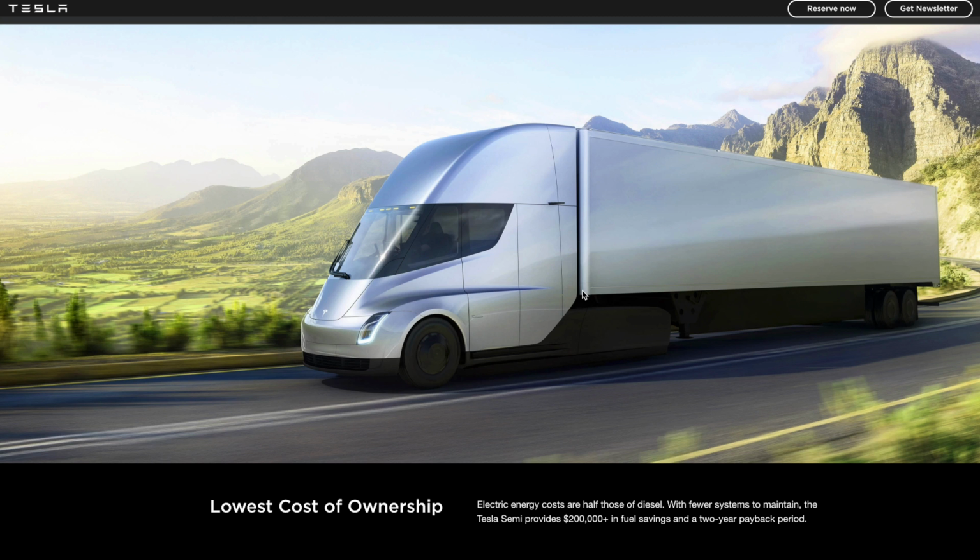The Tesla Semi, it's really interesting, and I think it's going to be a big thing for Tesla since this actually comes out to be cheaper than the current alternative. So I'm really excited to see where this goes, and thank you guys for watching.